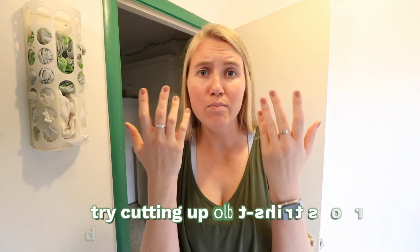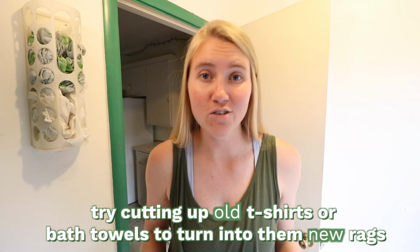Number 2. Instead of using paper towels, try using cloth towels or rags. Cloth towels are great because you can use them for years to come. You don't have to replace them unless you seriously destroy them, but even still, they are so much more durable than single-use paper towels. And if you don't want to go buy new rags or towels, you can cut up old t-shirts or old bath towels and turn them into something new.